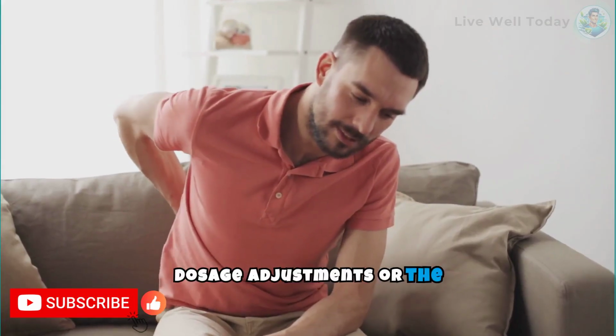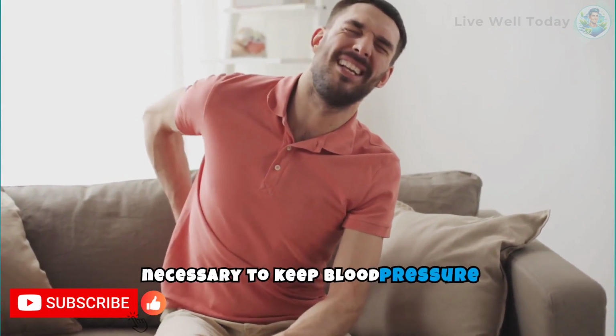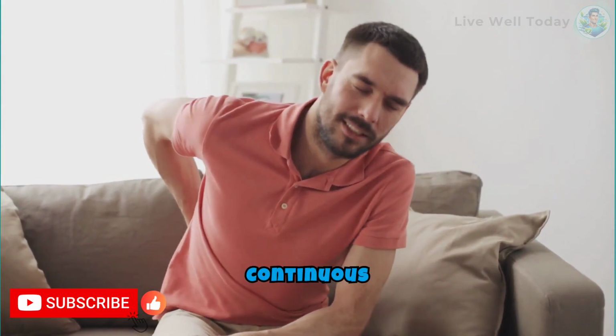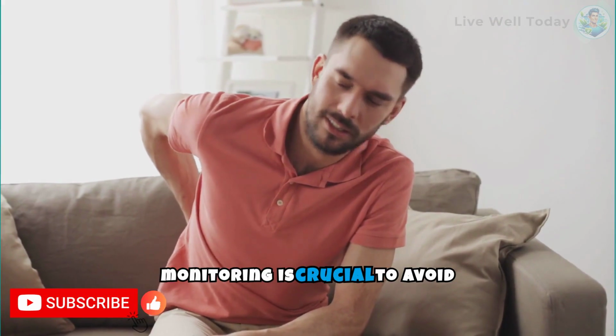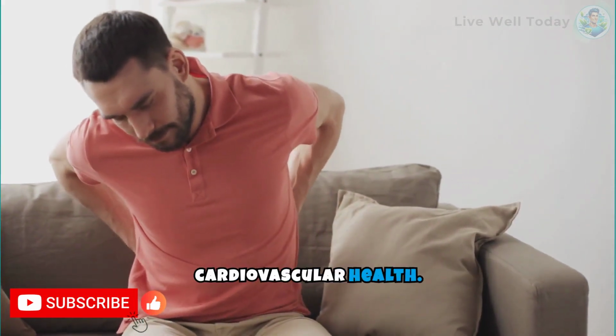Dosage adjustments or the addition of antihypertensive medications may be necessary to keep blood pressure within a safe range. Continuous monitoring is crucial to avoid extreme pressure fluctuations that could compromise cardiovascular health.